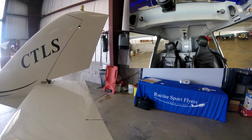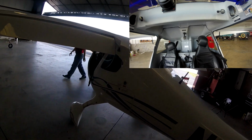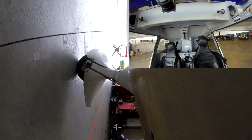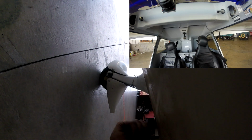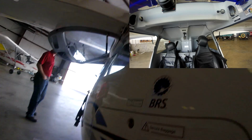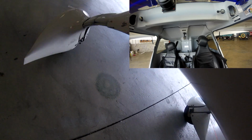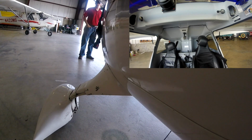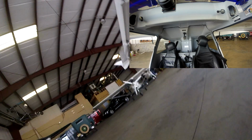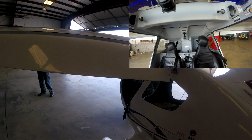Think so, yeah. Now, this vent under here, is that a static? Okay. That one sometimes looks like it's... okay. Right. Okay. And so, like, if you want to... Right. I see.